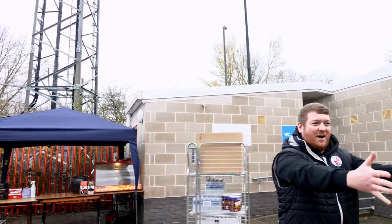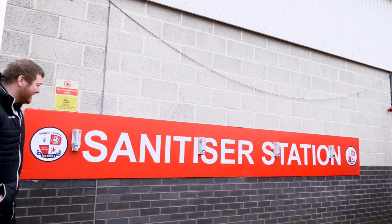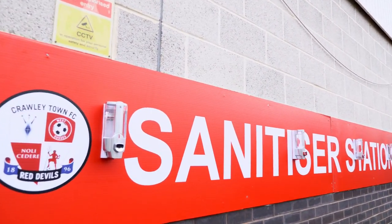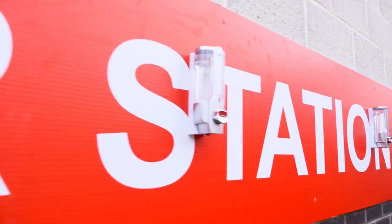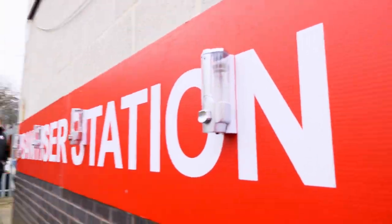And then here, the high class, top of the range sanitizer station. So we've got the sanitizing station all ready to go. We've got six of these at points around the ground: one here at the north stand, four going across the west at the two different entry points down there, and then another one just outside Red's Bar, which will serve the south terrace.